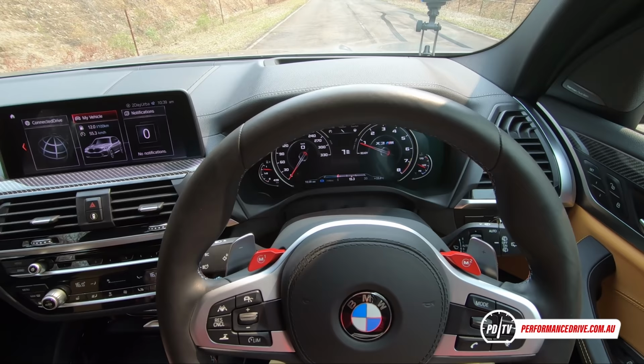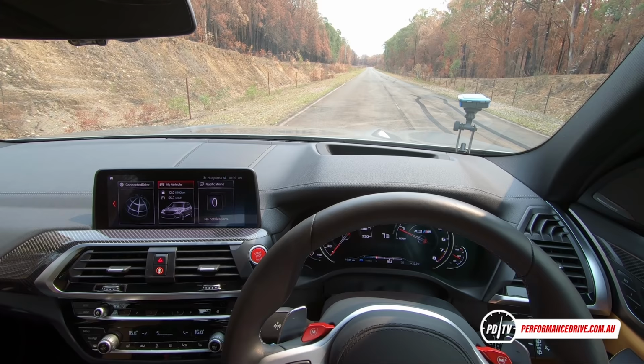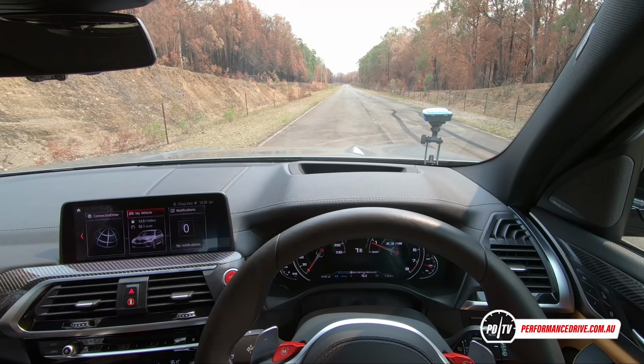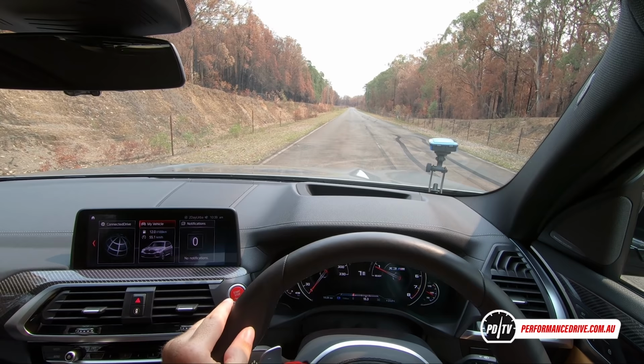It will change gear by itself, upshift by itself, when you're in launch control. I read the manual and it says it will upshift by itself so long as the little checkered flag is there, but you'll see that pop up in a second. You can have it in Sport Plus for the suspension and steering if you want to. It doesn't make any difference to the car's performance.